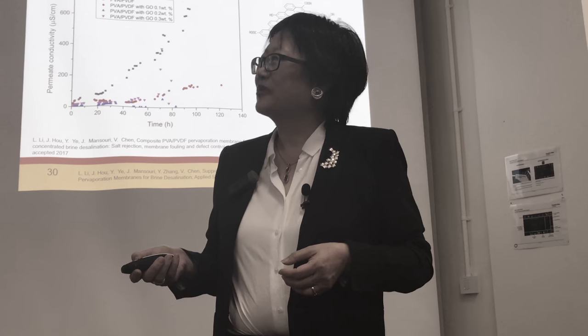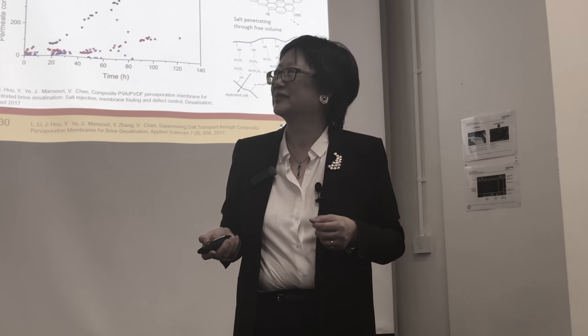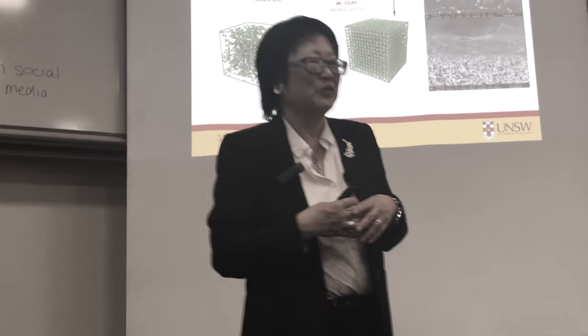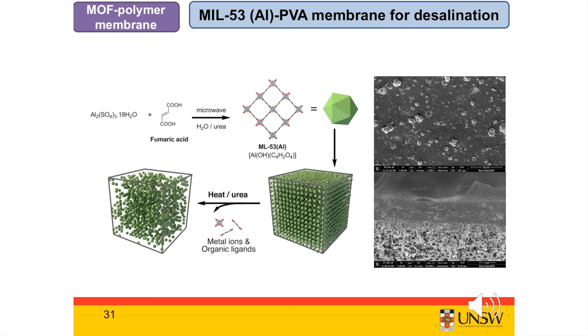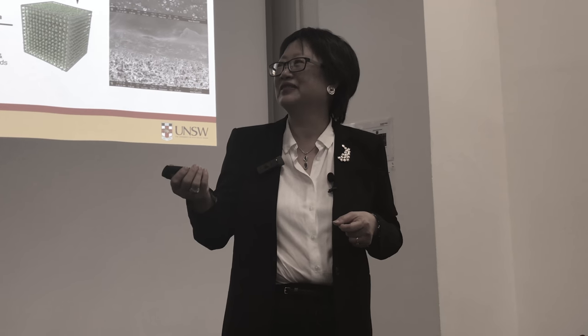So how else can we improve the water permeation in these pervaporation processes? One of the things that we use is metal organic framework material. Metal organic framework is simply coordinated organic ligands. Here we're using MIL-53, which is a fumaric acid aluminum coordinated framework material. Now, that makes a nice, tight material. It's hydrophilic. But can we actually improve on that? Because when we have a dense metal organic framework, we have some sorption of water, but it's not a very efficient sorption of water into the bulk of the material.